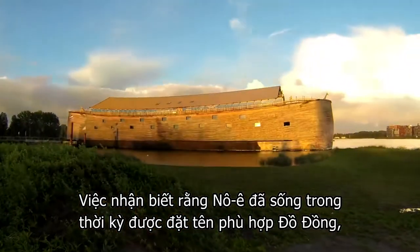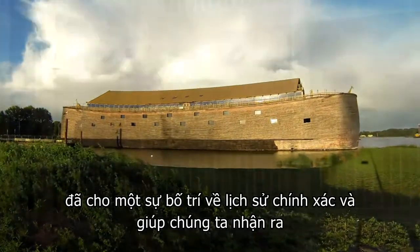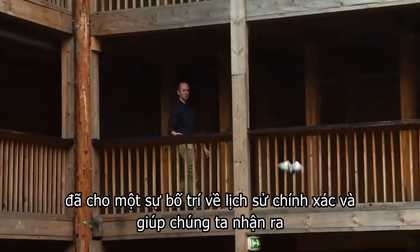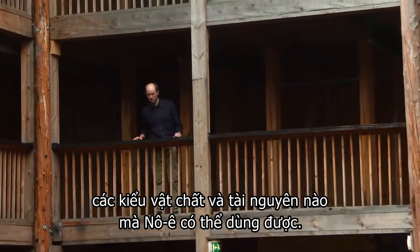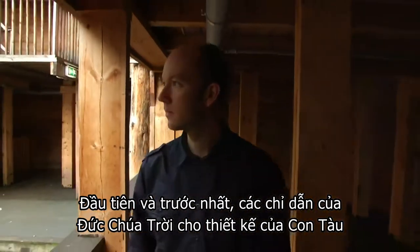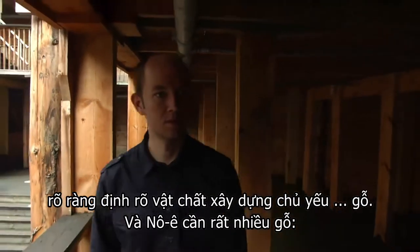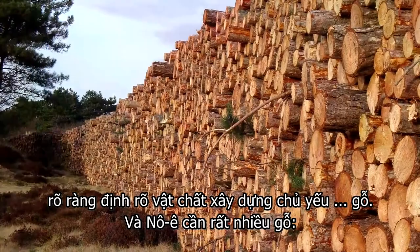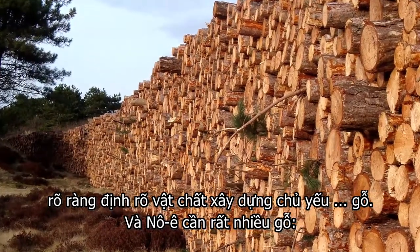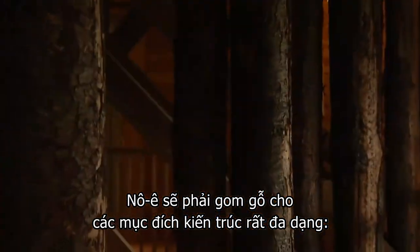Recognizing that Noah lived during the aptly named Bronze Age provides a good historical setting and helps us recognize what types of materials and resources Noah had access to use. First and foremost, God's instructions for the design of the ark clearly define the primary building material, wood, and Noah needed lots of it. Noah would have had to gather wood for a large variety of structural purposes.